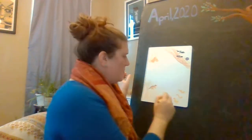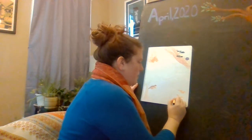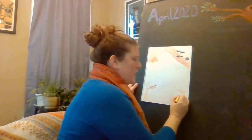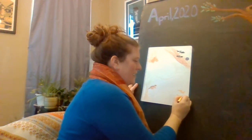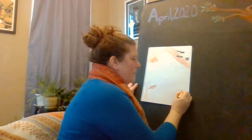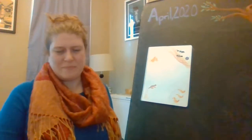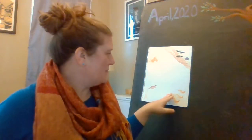And I find my brown. I'll add just a bit of brown, especially to show where their tail is and their wing. There we go, 3 ducks on the pond. And if there were 10 of those groups of 3, how many ducks altogether? That's right, if you thought 30, you were correct.